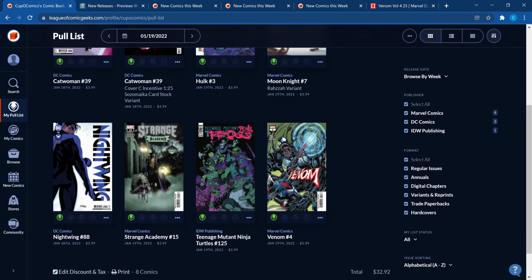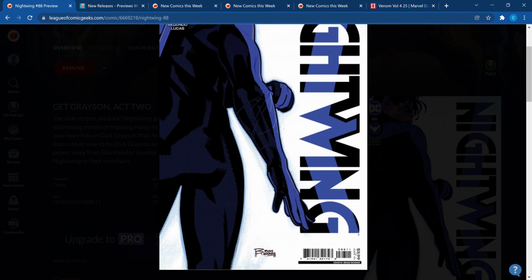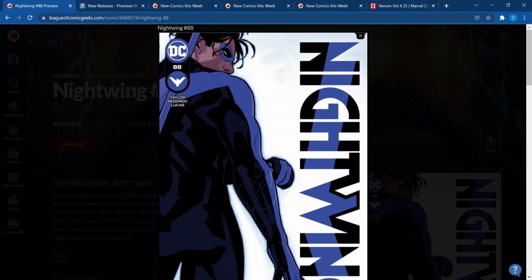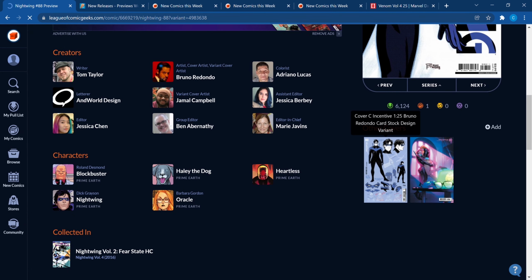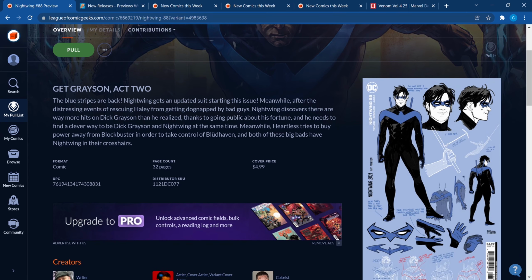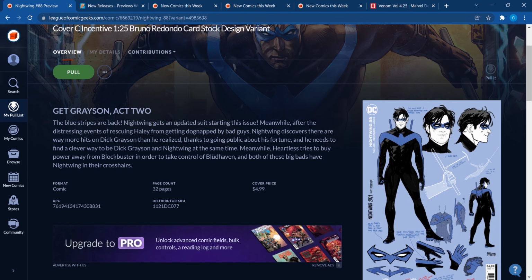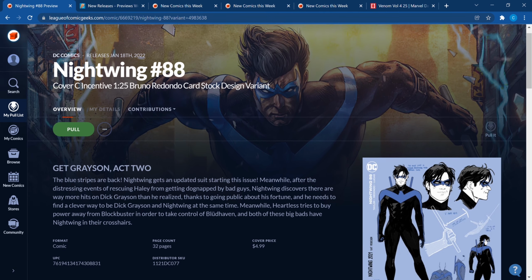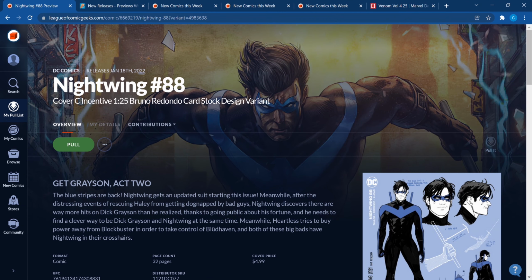We got Nightwing number 88. The deal with Nightwing number 88 is simple. He's got a new Nightwing suit. That's pretty much it. So there's the 88 cover, just Nightwing on the cover. There is a 1 in 25 cardstock design variant. And that kind of shows the ins and outs of the Nightwing suit.